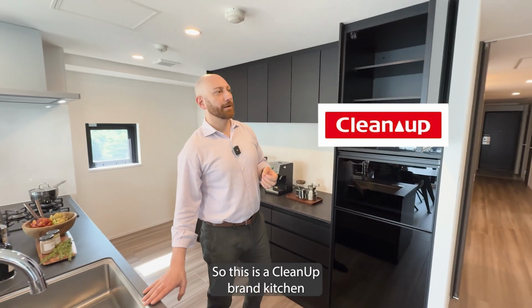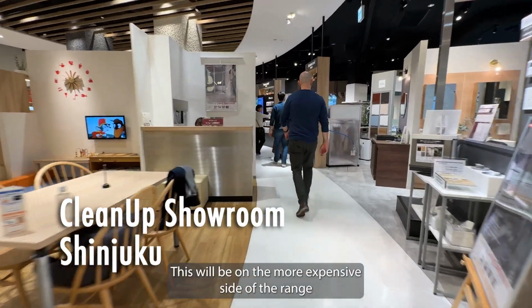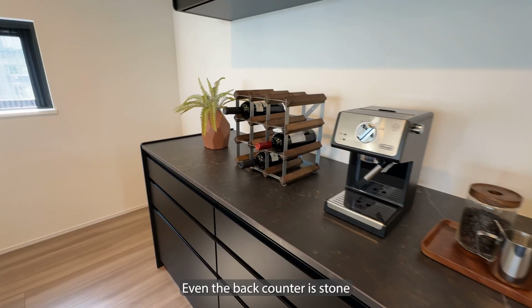Yeah. So this is a Cleanup brand kitchen. Okay, they have a showroom in Shinjuku. Yeah. They make nice stuff. This will be on the more expensive side of their range. You can tell, like, with the stone countertop, the really nice finishes, even the back counter is stone.